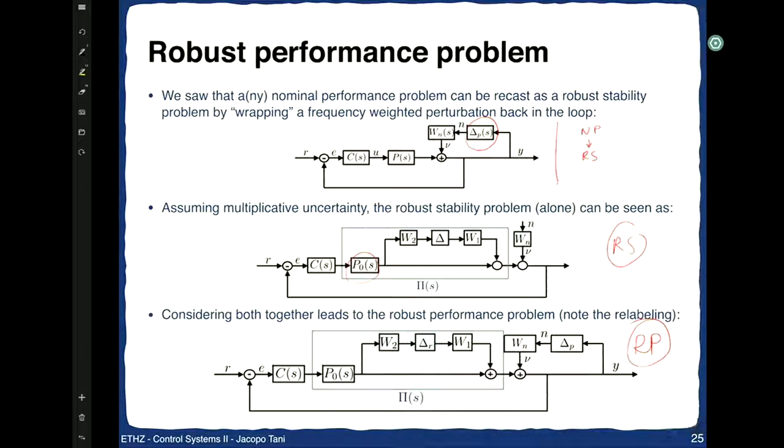So the nominal performance problem, we're wrapping the noise back into the plant, so we are recasting a nominal performance problem as a robust stability one. This is the nominal performance part. And then we have the robust stability part. So this is exactly a nominal robust performance problem. It's what are the mutual interactions between the desire for performance but in presence of uncertainty.